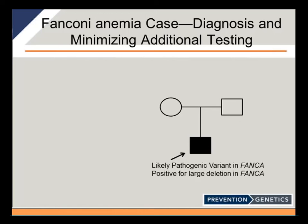And using our array platform at PreventionGenetics, we found that the patient had a large deletion in the FANCA gene. And naturally, the parents wanted carrier testing following this. So the physician and the counselors ordered targeted testing for both the sequence variant and the deletion that we detected by array in both of the parents.